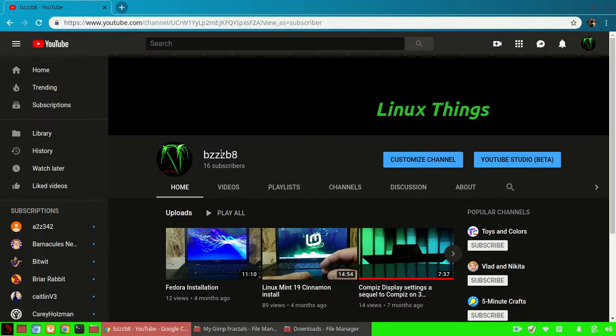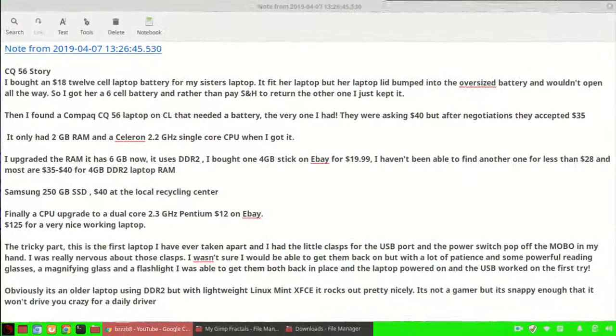So now I've got 6 gigs of RAM in this laptop, and at the recycling center, when I didn't purchase the RAM there, I bought a 250 gigabyte Samsung SSD for $40. And I'm like, that's all fine and dandy. And I did some searching around online and went to the manuals and stuff, and I found out that this little laptop, I could upgrade the processor. And so I purchased a processor on eBay.